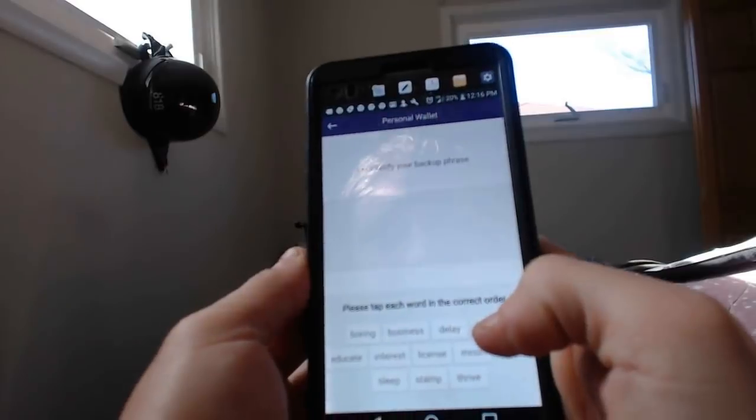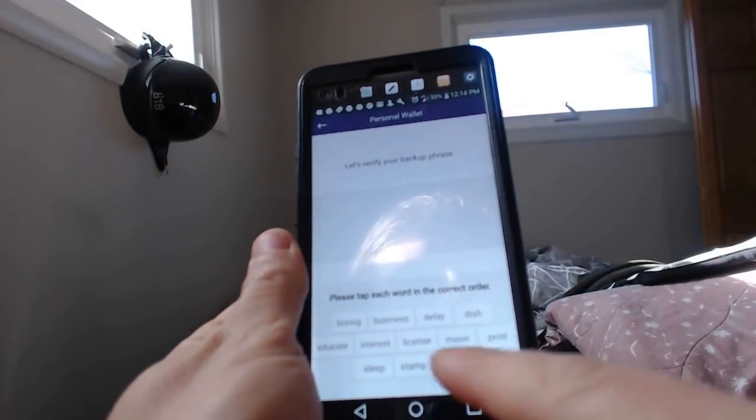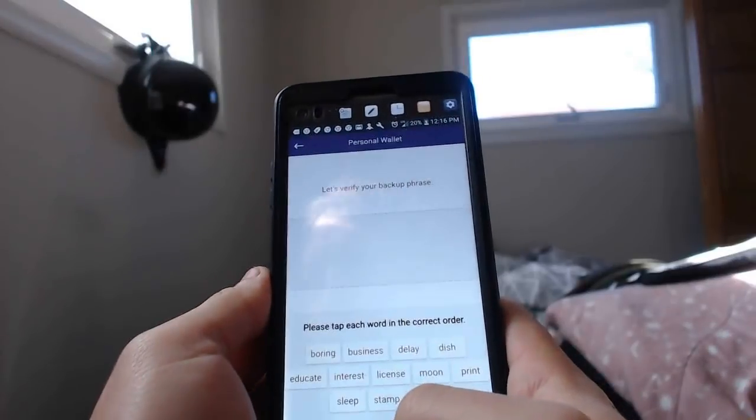Okay, so let's verify your backup phrase. This is kind of nice. As opposed to having to type in all these words, all the words are down here, and we just need to put them in the correct order.